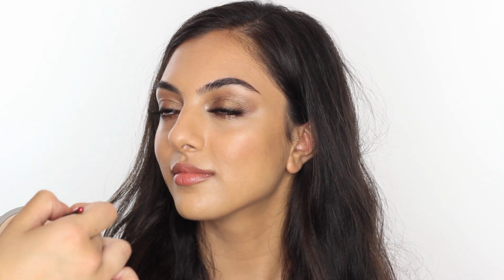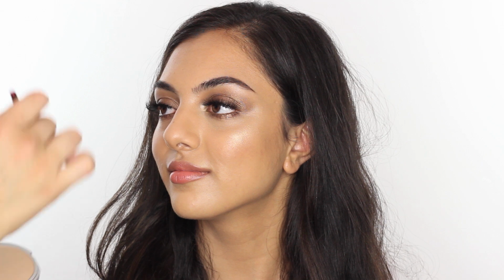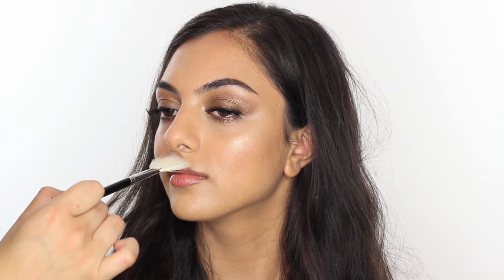But I really love this highlighter, guys. I think it's really, really good. You were saying you've got it as well, haven't you, Amrit? And it's really long lasting. So pretty. I'm going to take a little bit of that just down the centre of the nose, a little bit on top of the lips.